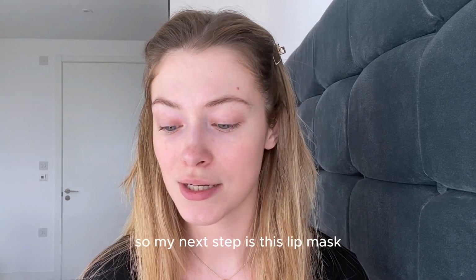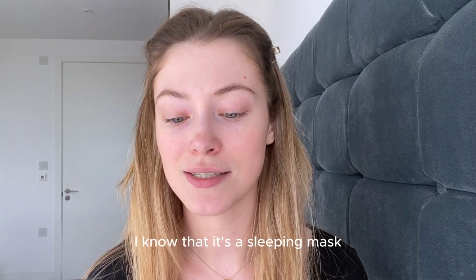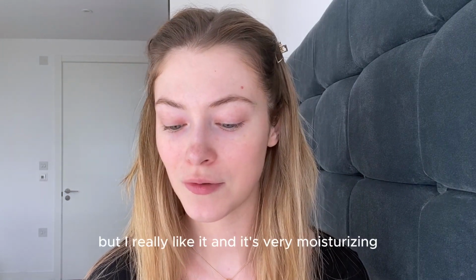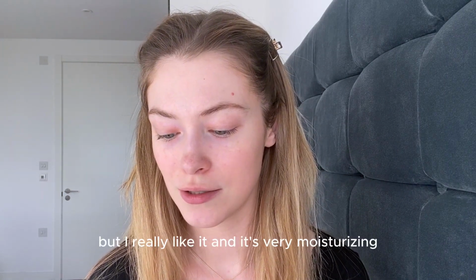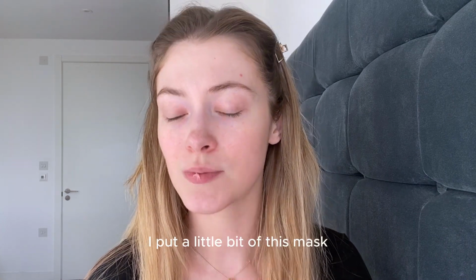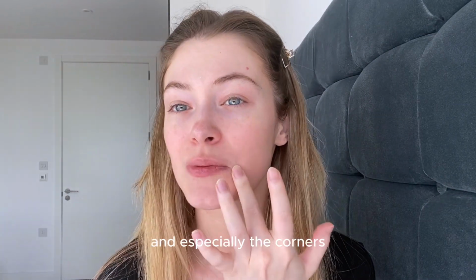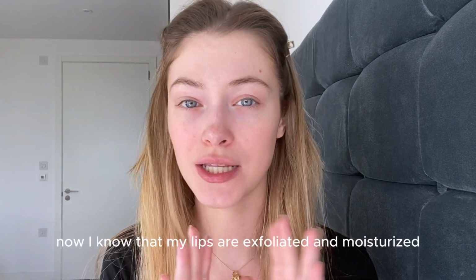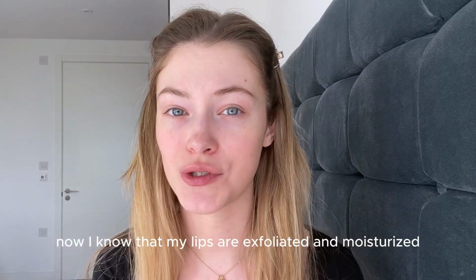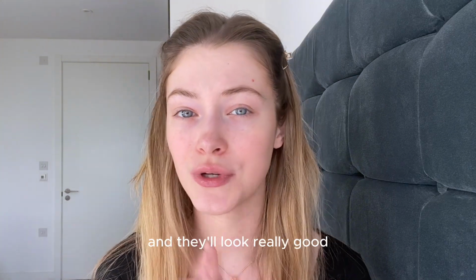So my next step is this lip mask. I know that it's a sleeping mask, but I really like it and it's very moisturizing. So what I do is I brush my lips, I put a little bit of this mask, and I just let it sit on my lips while I do the rest of my skincare. And especially the corners. So now I know that my lips are exfoliated and moisturized, so I can add lip oil later and they'll look really good.